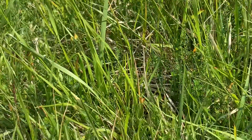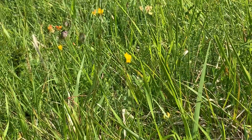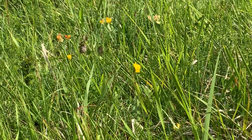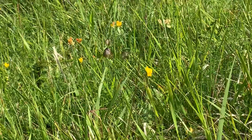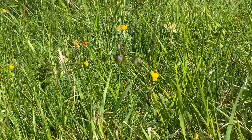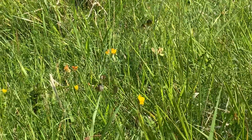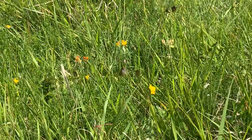The yellow plant is bird's foot trefoil, sometimes called eggs and bacon, because it starts off with a red flower which turns yellow. And there's trembling grass or quaking grass you can see right in the center at the moment.